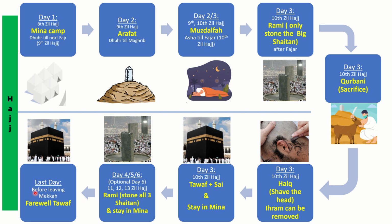So this is the full step-by-step guide of what we are going to do mainly on each day. The first day you spent in Mina, the second day you went to Arafat, and at night you went to Muzdalifah, and on the third day in the morning you were in Muzdalifah. Then you moved for the Rami of the big Shaitan, then you did the Qurbani, and you got your haircut, and then you did Tawaf and Sa'i, or you might have delayed that to day 4 or 5 as well, because that can be delayed. But now we're going to focus on day 4 and 5, and we will be considering that you have done the Tawaf and Sa'i already on the 10th of Zil Hajj. If you have not done that, then please consider that you still need to do Tawaf as well.